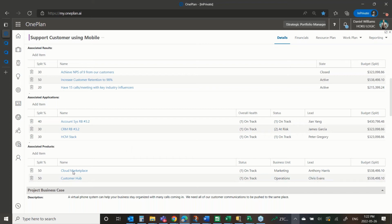And it's tied to a couple of our products. In this case, we just split it 50-50. So we've created that linkage. We know that this initiative is critical to the accomplishment of several key results, which ultimately tie back to some objectives that we have, as well as we understand how it's related to our enterprise architecture, both products and applications in this example. Could be value streams, could be other things in here, capabilities that we have in the architecture as well. So I've linked all that together.